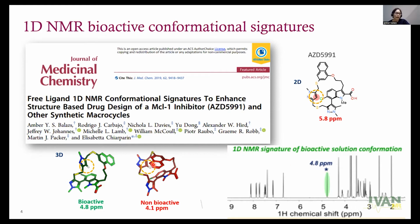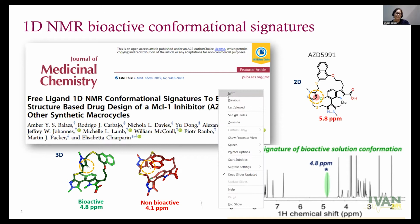In contrast, the non-bioactive conformation, its 3D QM chemical shift calculation of 4.1 ppm is a poor fit. So one key challenge in our drug discovery setting is the importance of speed for the information we find to be practical. And one thing we NMR spectroscopists can do is to work with the project teams to help identify 1D NMR conformational signatures. And this information about free ligand populations under experimental thermodynamic equilibrium can help guide and test design ideas within a drug project.